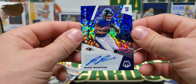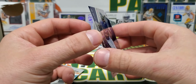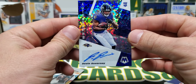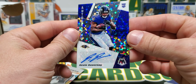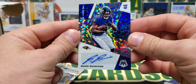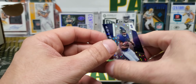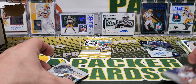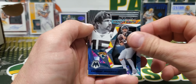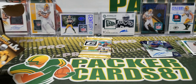He's actually really good. Like, my brother Bobby and I would always joke last year when we'd pull him in breaks. Oh, we got Duved and this, that, and the other, because he showed up a lot. But the dude's actually pretty good. So that's pretty sweet, actually. Great looking card. So, hey, all those Mosaic No Huddle packs I've opened and never got the autograph. Got one. Sweet. Stairmasters, Gardner Minshew, and we got a Jerry Jeudy and a Barry.